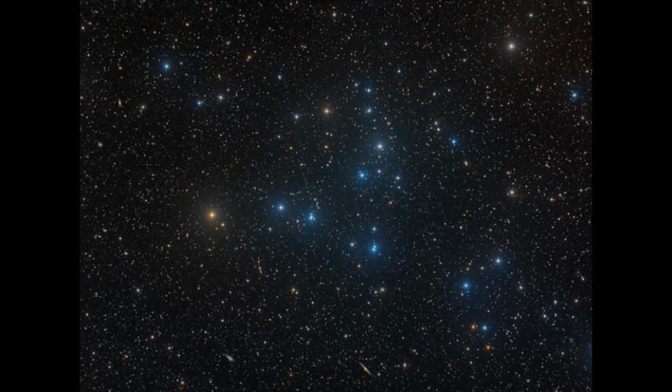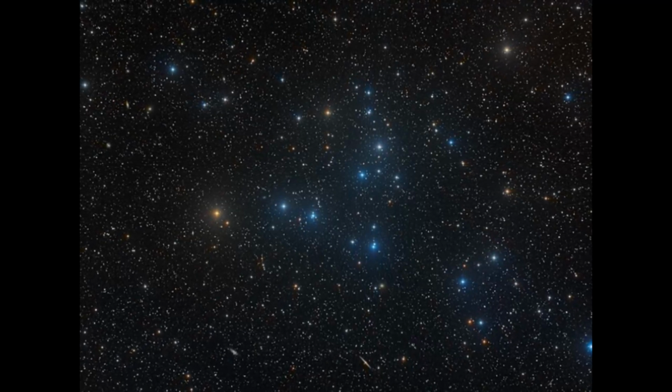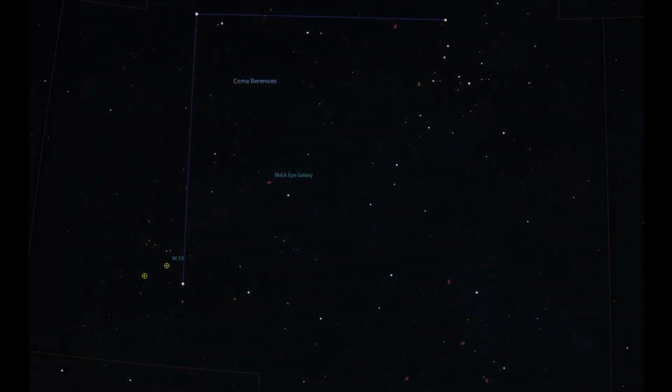Now, as we know, it's galaxy season, and May is the perfect time to explore several galaxies and more, as Coma Berenices is well placed on May evenings. This constellation may be a faint constellation to the naked eye, but it's a goldmine for deep sky observers, especially if you're into galaxies. It's home to 8 Messier objects, most of which are actually members of the Virgo cluster.